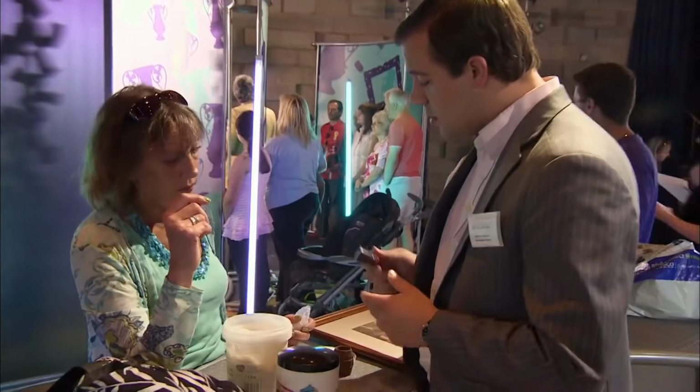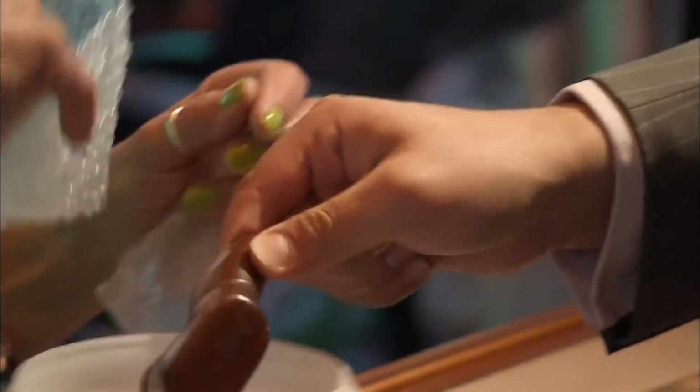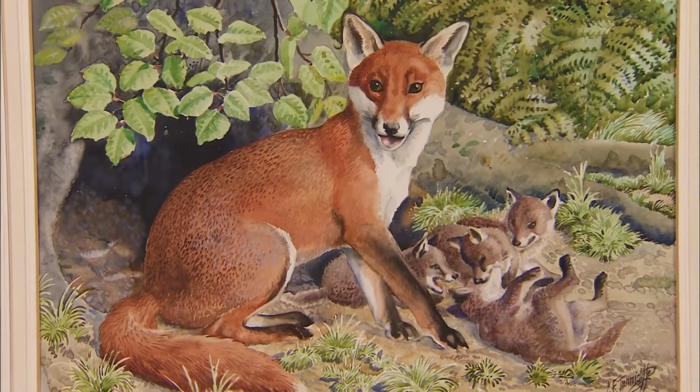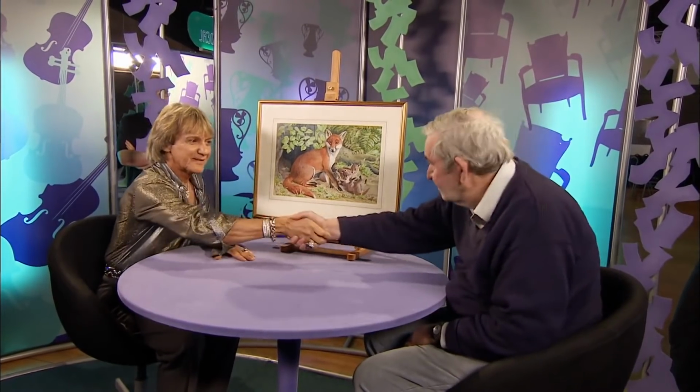Rickmansworth has done itself proud with a great show of antiques and collectibles today. And over on Ian's table is a watercolour by one of Britain's most famous wildlife painters. Hi, I'm Ian. I'm David. David, lovely to meet you. A watercolour. Yes. Anything you can tell us about this watercolour?